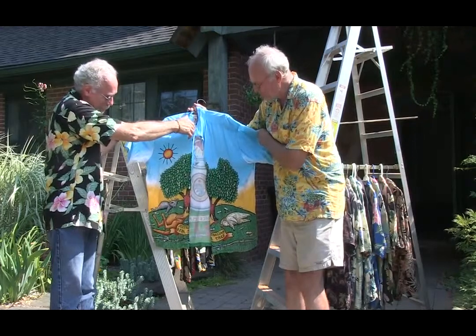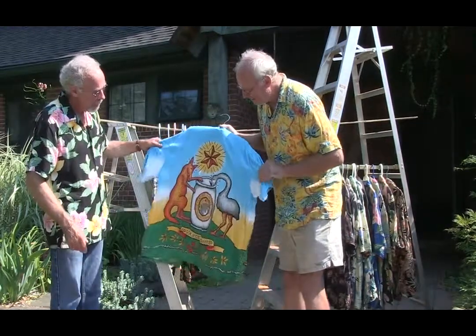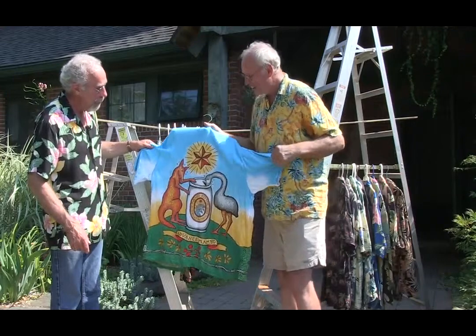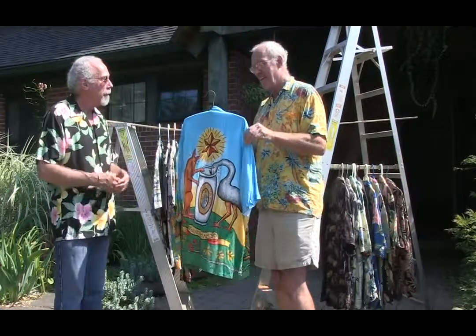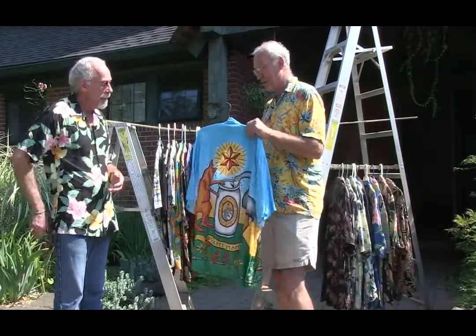And actually says Australian beer tree shirt. There's, I guess that's an ostrich and a kangaroo drinking the beer. And it's the bright blue. I came back home and had a picture of it and told my wife and daughter about it. And they went online and found this shirt in my size.